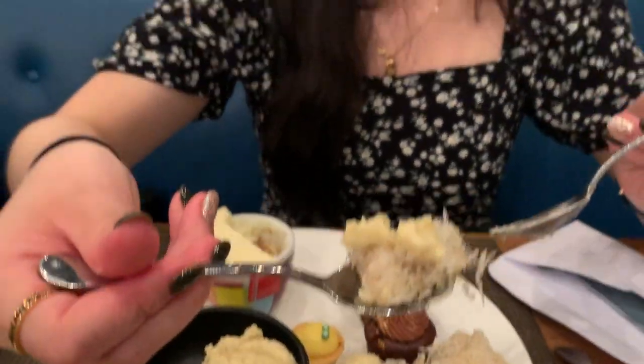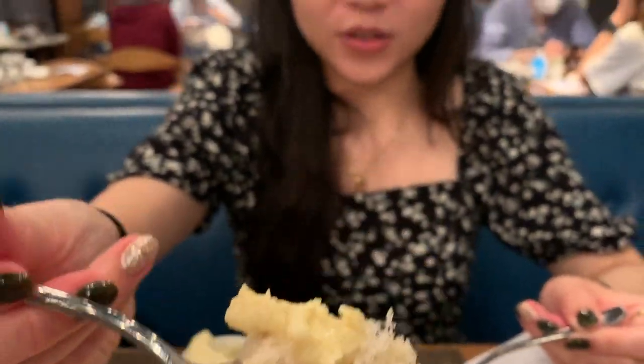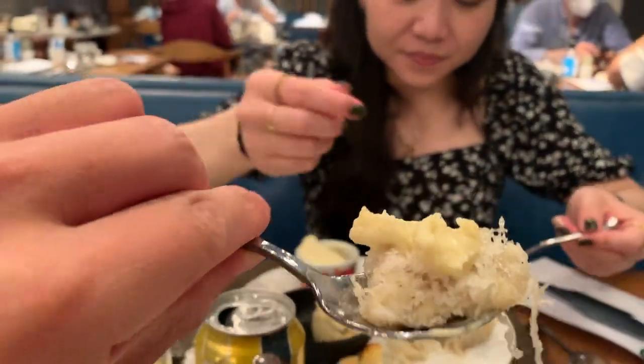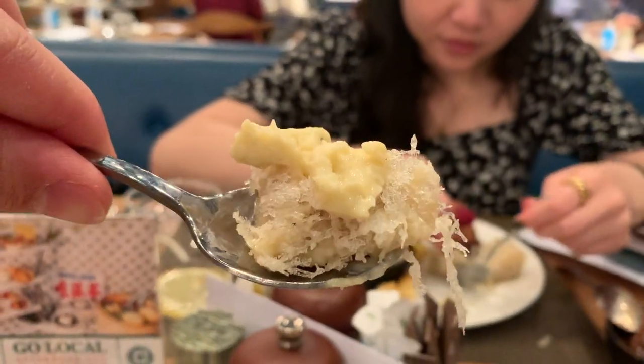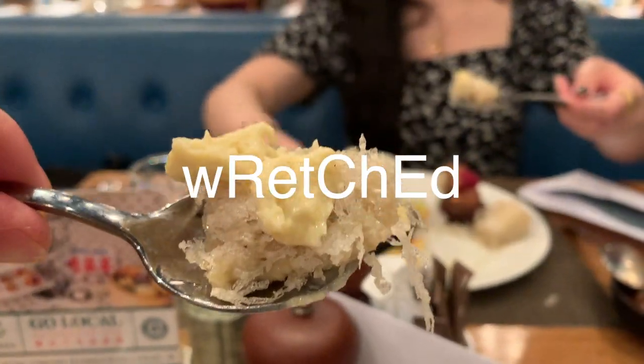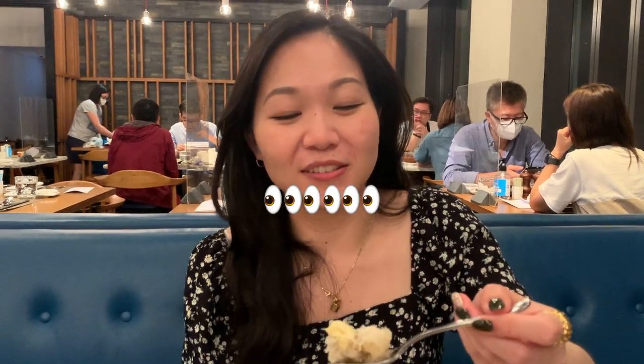This is yours, Aunt. No, that's too much. You can eat it, it's just one bite. It even looks wretched. And it looks kind of pretty, the smell is... Okay, cheers? Cheers.